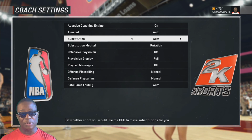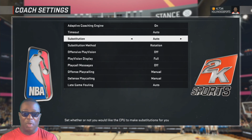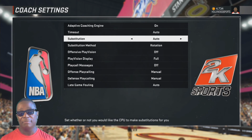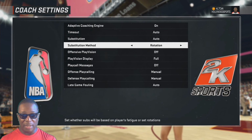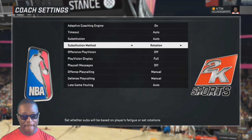I do my substitution because I want a realistic rotation. Like I said, I don't want to just play my best players 100% of the game. I want a nice rotation done by the CPU based on when they get fatigued. I don't have to worry about trying to figure out when they get fatigued, right? I want my substitution method on a rotation. Every NBA team has a rotation, so I put it on rotation, okay?